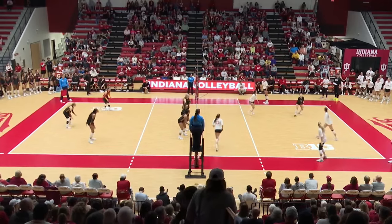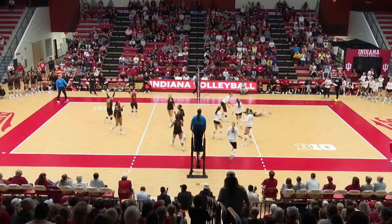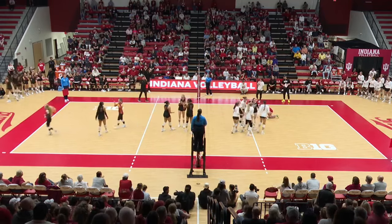Gosnell, good tough dig by Saris. Pass from Gary back to Saris. Blocked to an empty part of the floor. And USC takes another point. It's 5-5.